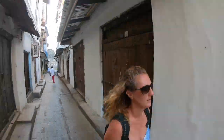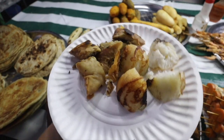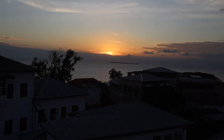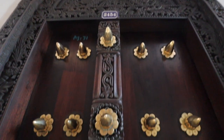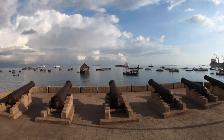I ended up spending 4 days getting lost in the heart of Stone Town, on a mission to find the best food, most interesting buildings, and dreamy sunset spots. Here's my guide to Stone Town, Zanzibar, including 17 of the best things to do here.